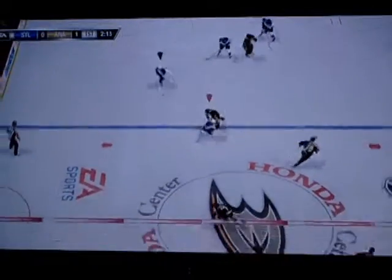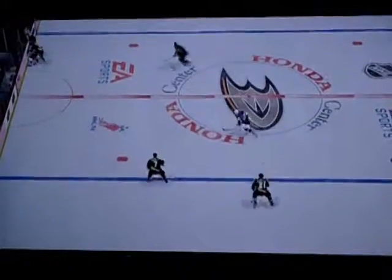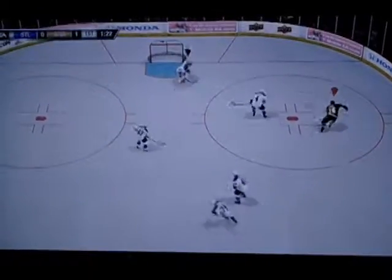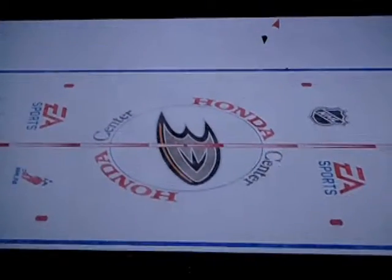Correa. That one up the middle to Barrow. Big wrist shot. Here we go.